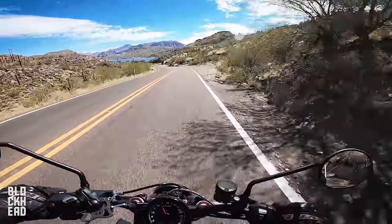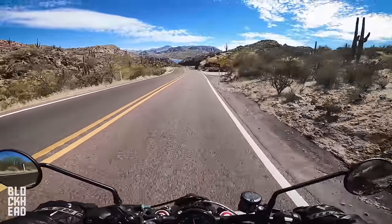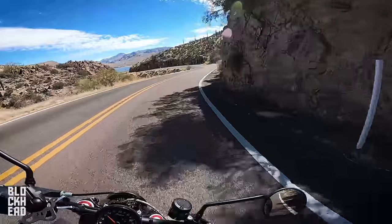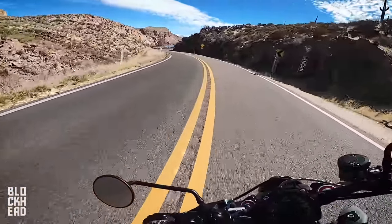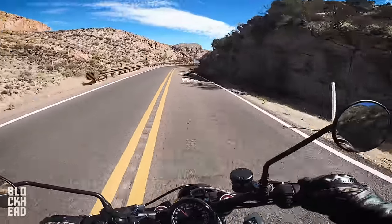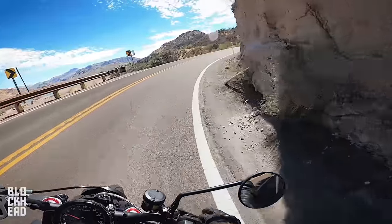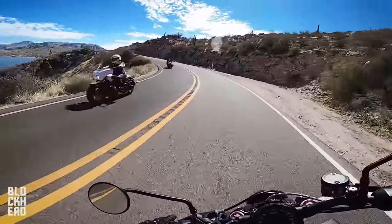With that in mind, the base model was more than enough bike for me, and I've ridden the FTR R Carbon as well in sport mode, which I'll release that video soon as well with my thoughts. Overall, I was incredibly impressed at how much the changes Indian made to this bike impacted the overall rideability of it. The two biggest changes I noticed were the lower seat height, which adds confidence in low speed maneuvering, and comfort when coming to a stop.